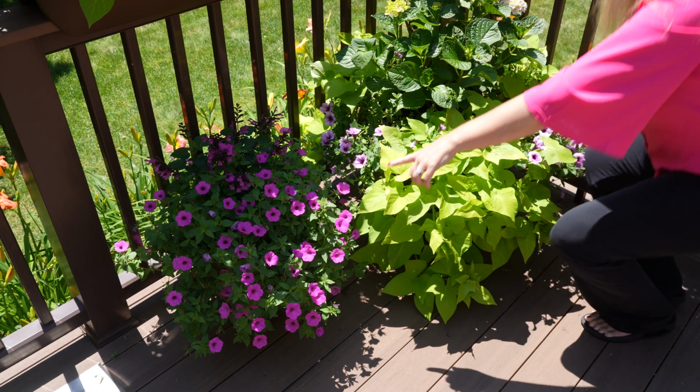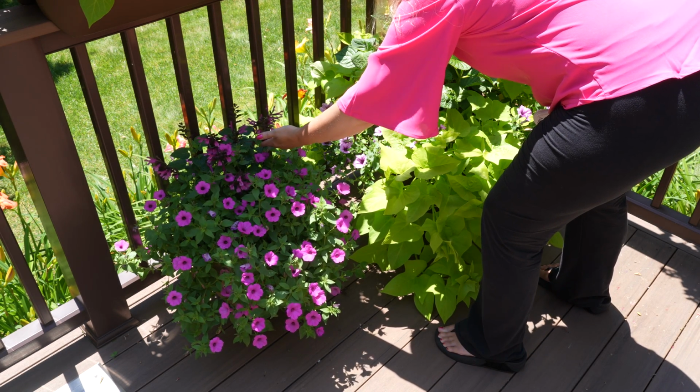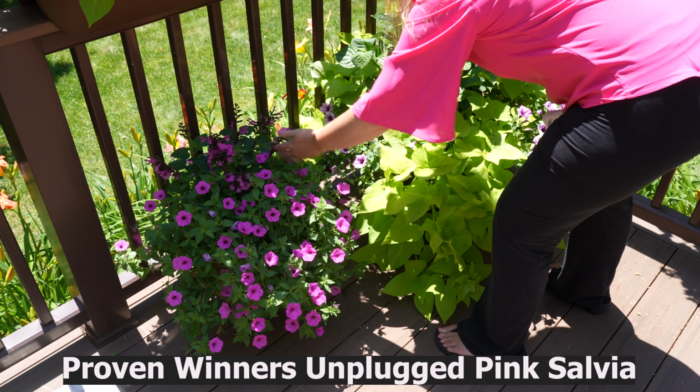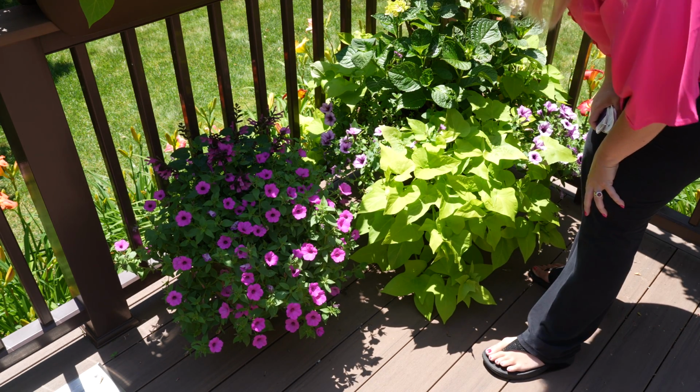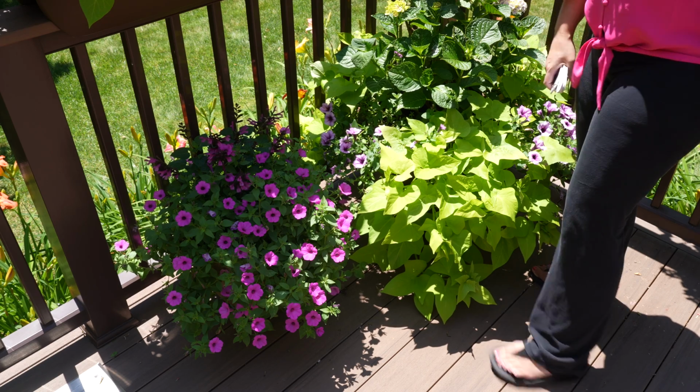Right next to it, we have Supertunia Jazzberry and some fuchsia, and this is not the Rockin' Salvia. This is a different fuchsia. I'll look it up for you and put it on the screen. But this color combination, they just match so perfectly. I've seen hummingbirds at it. I'm going to have to trim it back soon. It's just getting so full.